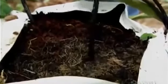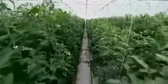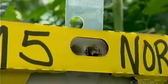The irrigation system collects whatever the plant doesn't absorb, mixes it with fresh water, adjusts the fertilization, then refeeds it to the plants. The task of pollination is left to a resident colony of bumblebees.